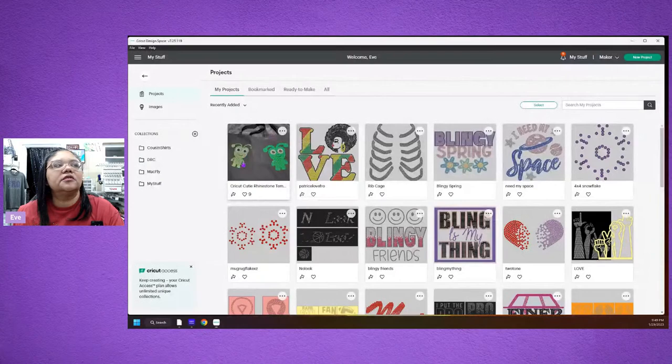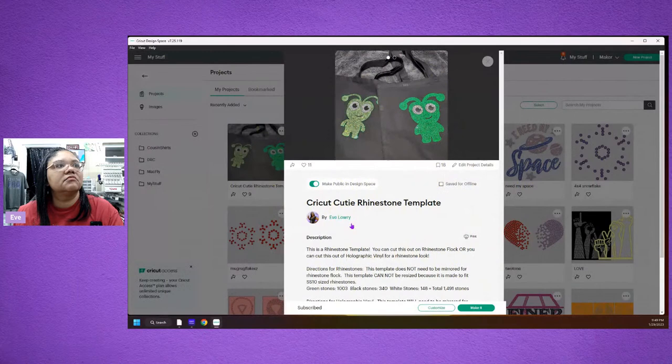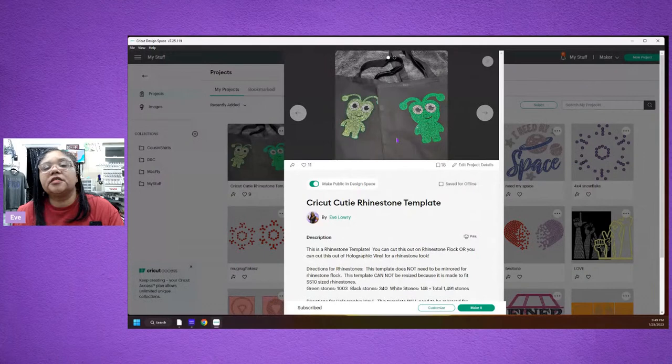I'll show you again for those who may be coming in late, this is the file right here that was there. See, it's public. This project will be visible. And it was something else I was going to tell y'all. I can't remember what it is, but Patrice taught me very well. All three layers have been released, grouped, and made into compound paths, so there are no issues with uploading or downloading. It should have worked just fine.